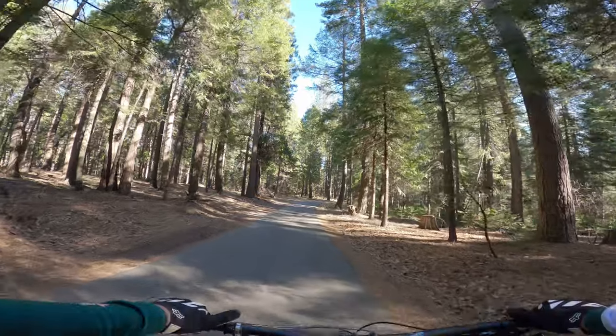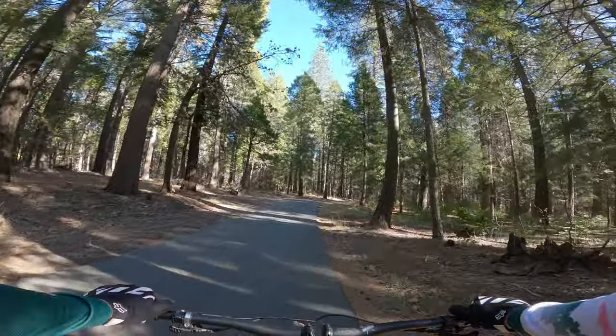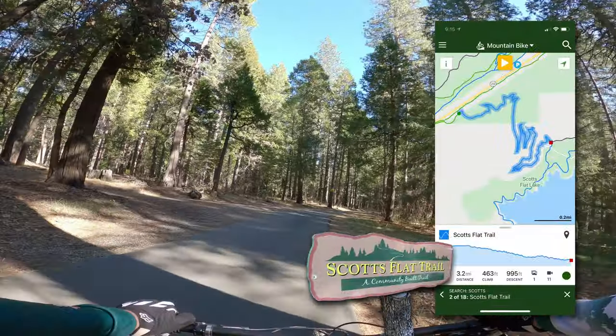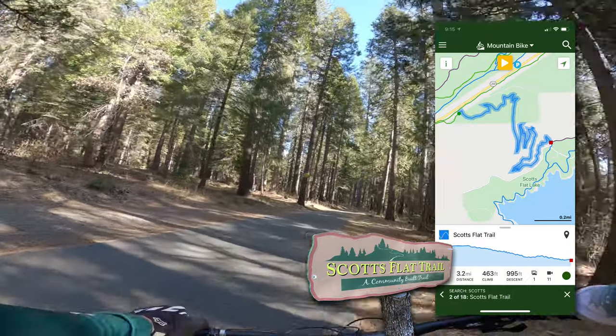Another beautiful day in Nevada City. Figured, what a day for Scott's Flat Trail. Scott's Flat's basically double the hoot, literally. About 3 miles long, 1,000-foot descent.